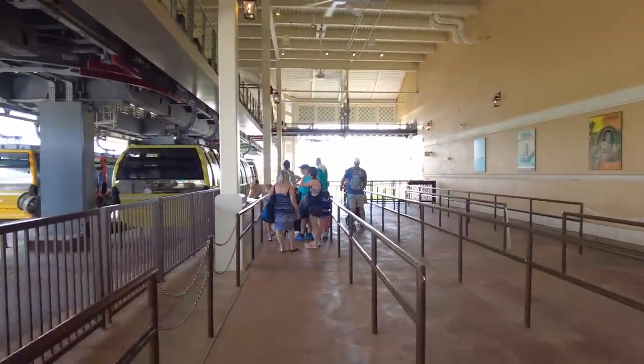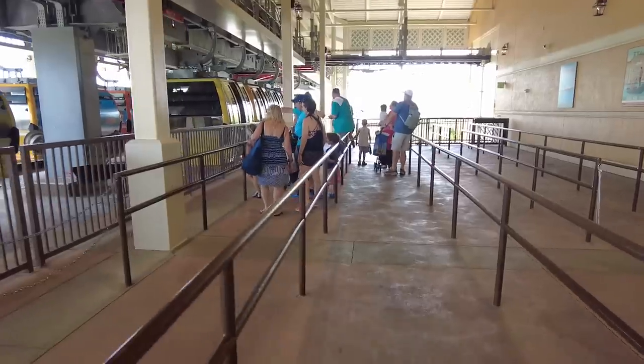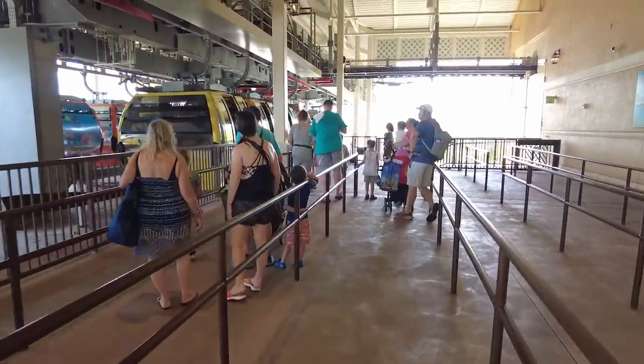Also, something to note is they use both sides. So if one line is longer than the other, hop in the shorter one.